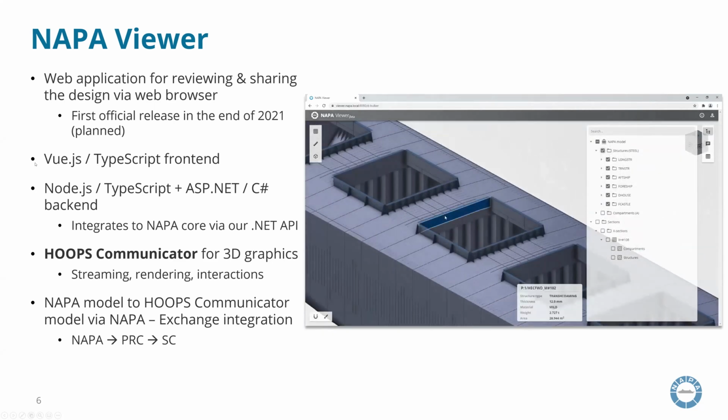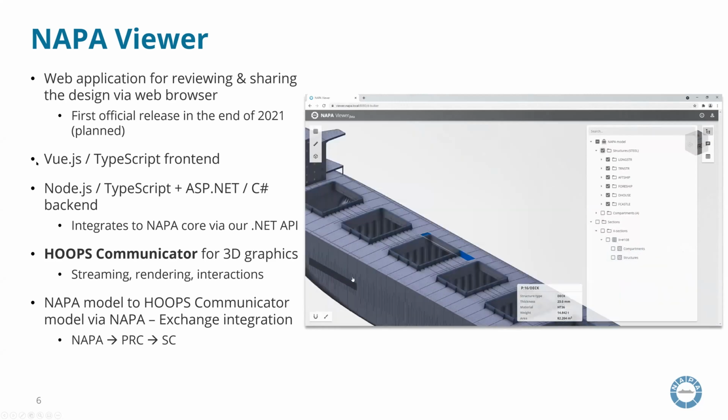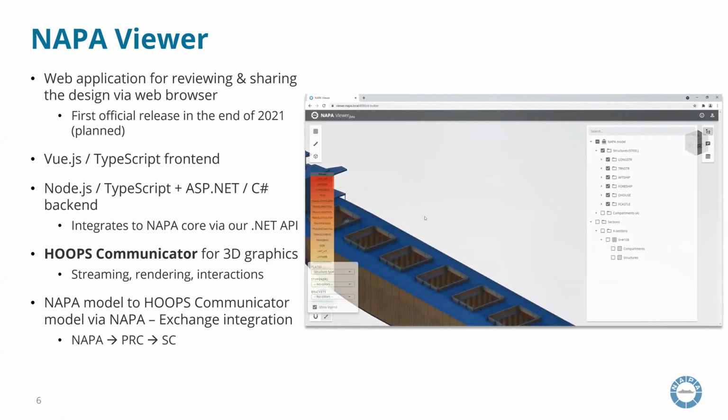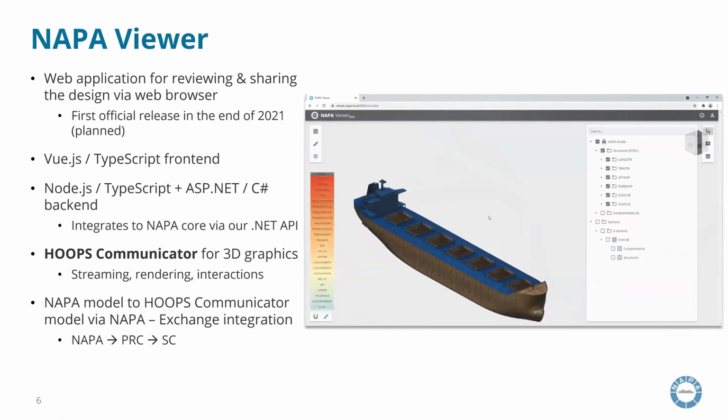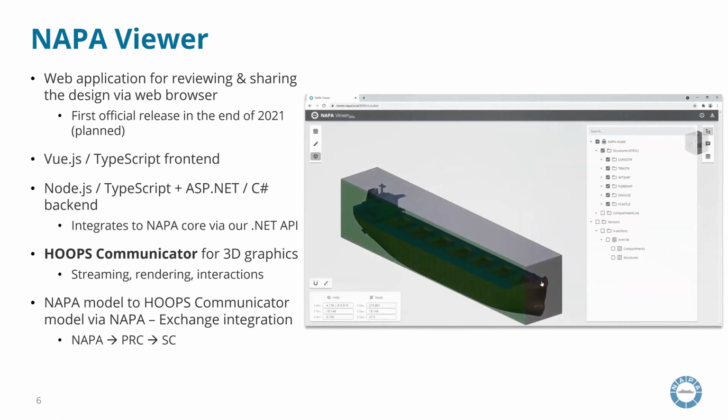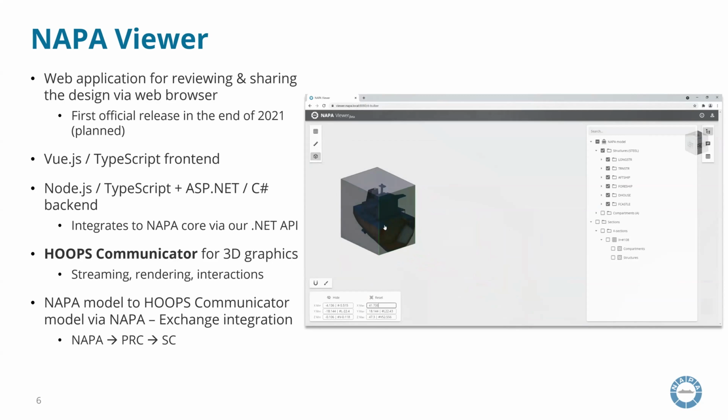And then there are also some other tools, for calculating sections from the model or getting model attributes and this kind of information. Those are fetched directly from our core functionality by utilizing NAPA for calculating the sections and so on. And then those temporary geometries are drawn on top of the graphics by using the Hoops Web Viewer API.